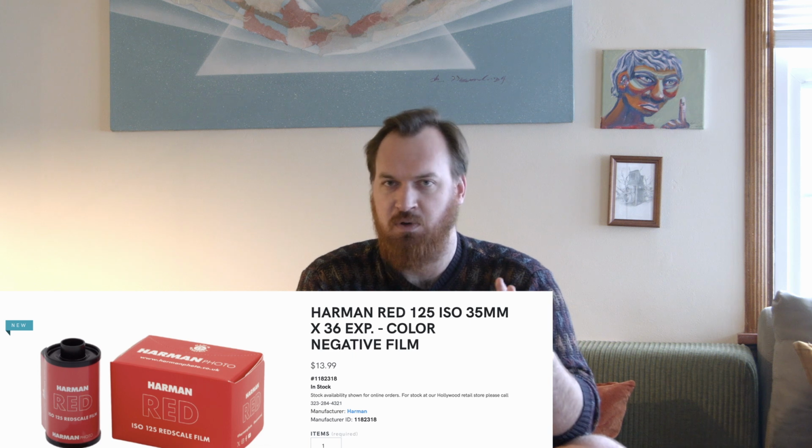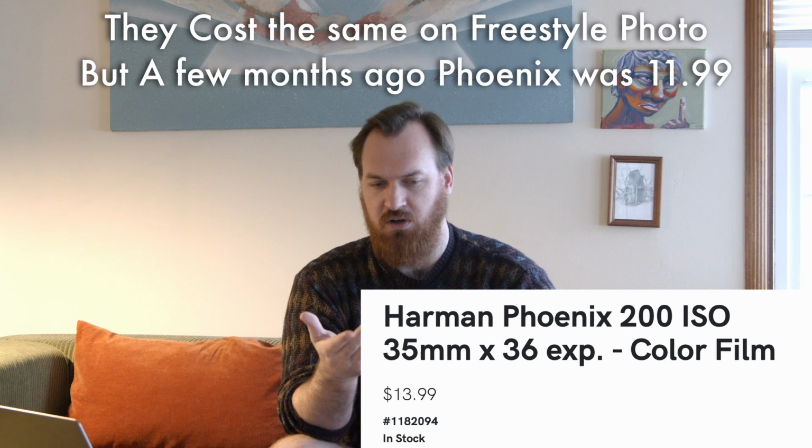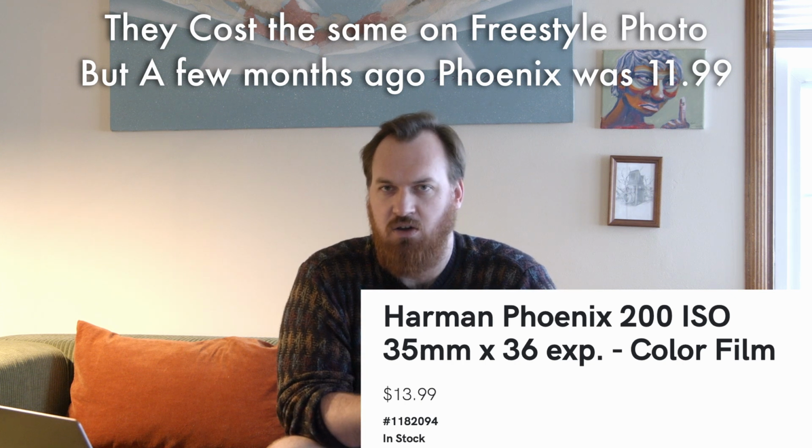It probably might be floating around there somewhere, but I did see somebody commented something about why does Harman RED cost more than Phoenix when all you have to do is flip over Phoenix yourself and get the Harman RED film. They've released Phoenix, which is very impressive to release color film, but beyond that they've now just made a different size Phoenix and then they flipped it around.